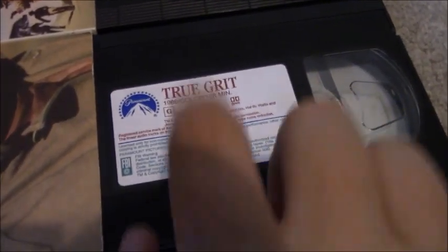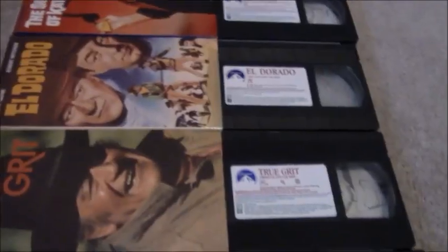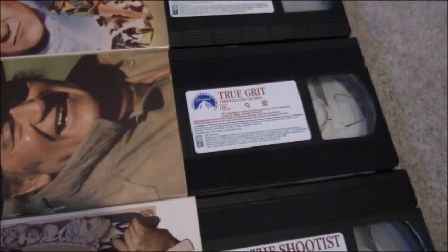3 of these tapes are 1992 pressings, but then True Grit is a 1995 pressing. Maybe whoever owned this box set before me had an extra copy of True Grit that was a 1995 pressing, but then when they donated this to Goodwill, they mixed up the tapes or something. So maybe the person who owned this box set had an extra copy of True Grit that was a 1995 pressing as opposed to a 1992 printing, but then got the tapes mixed up.